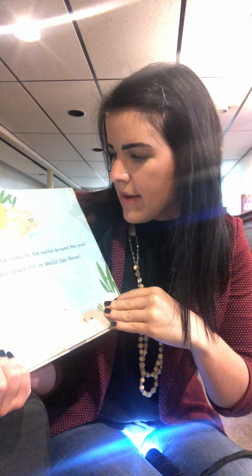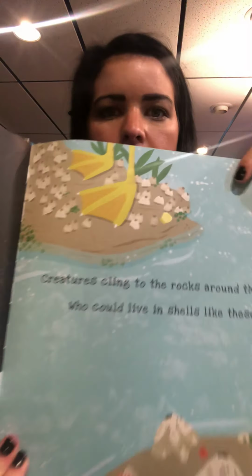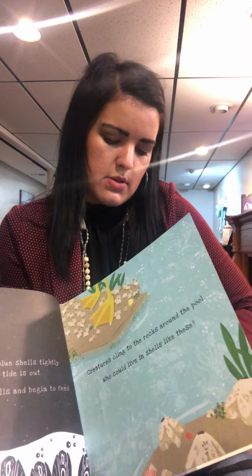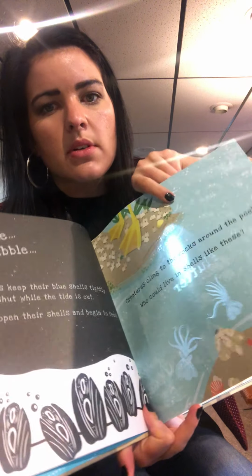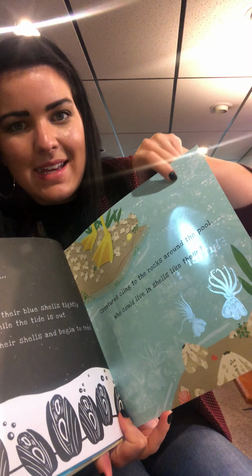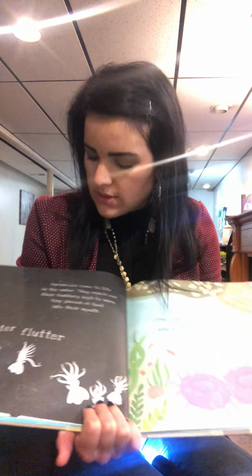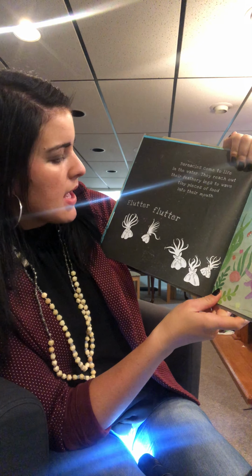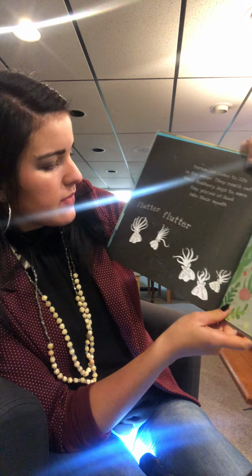Creatures cling to the rocks around the pool. Who could live in shells like these? What do you think, friends? Who could live in shells like those? Ooh. Can you all see that? Ooh, how exciting. Barnacles come to life in the water and they reach out their feathery legs to wave tiny pieces of food into their mouth. Flutter, flutter, flutter, flutter.